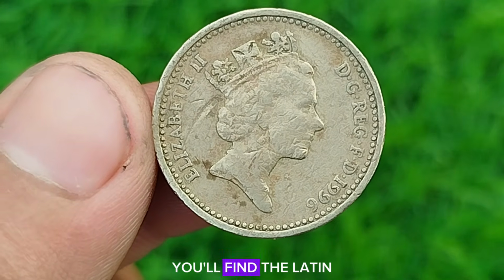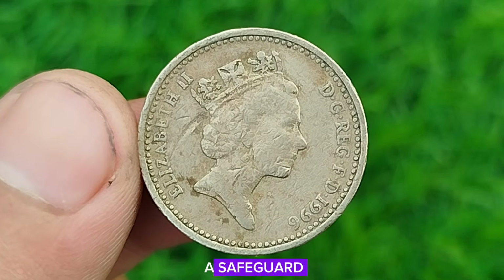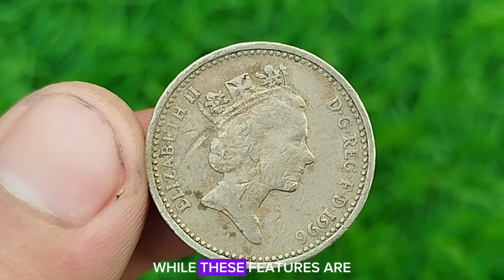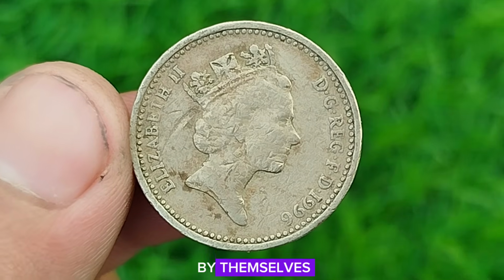Around the edge, you'll find the Latin inscription Decus et Tutamen, meaning an ornament and a safeguard. The coin weighs approximately 9.5 grams and has a milled edge, adding to its traditional feel. While these features are visually appealing, they were standard for the series and not considered rare by themselves.